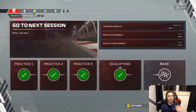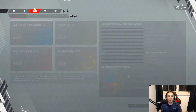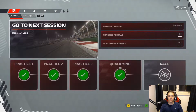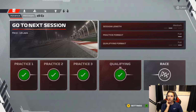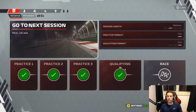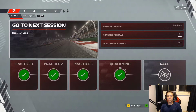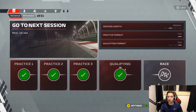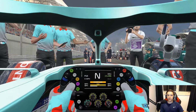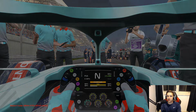Oh no. I think because we retired, it's just ended the qualifying session. So it looks like we'll be starting from P16. That's kind of annoying. In previous games, if you retire, you just move on to Q2, but it looks like it's different for this game. So although we made it into Q2, we were unable to participate, and it looks as though we're going to be starting P16. I have no idea where our teammate qualified, but I guess we'll find out. So here we are in Bahrain. Unfortunately, it wouldn't let us participate in Q2.